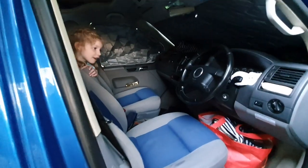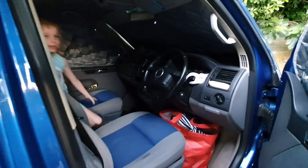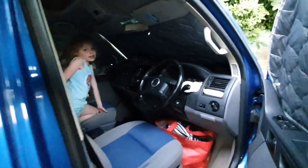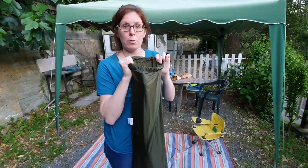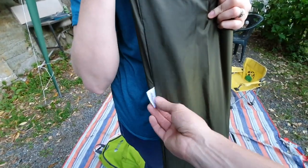It goes across the seats here and rests on the door ledges. It just goes to the steering wheel and to that window, and that's how long it is. So we'll put it together now. Yeah, it's in this bag and it's just a few poles and a bit of fabric. So we'll set it up and show you how it works. It's made by Bespoke VDubs.